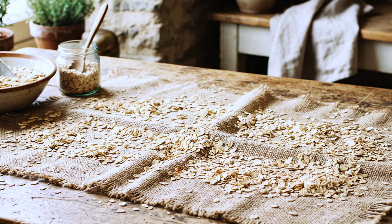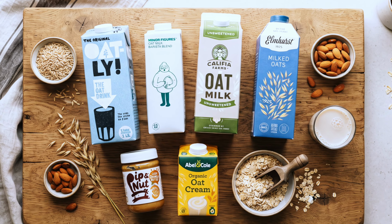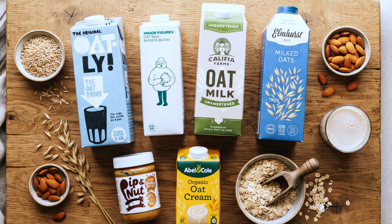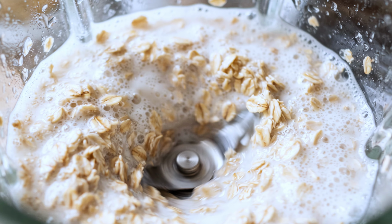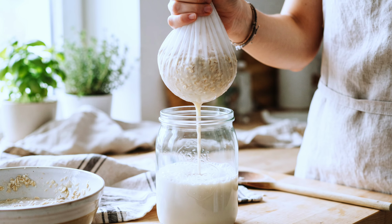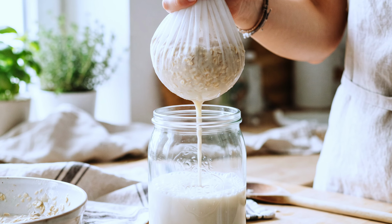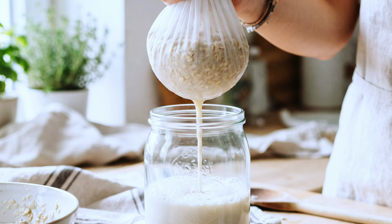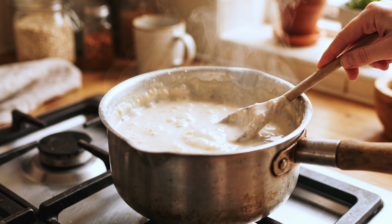largely because oats are inexpensive, don't require the water resources some nuts do, and produce a naturally creamy result with minimal processing. Oat milk is generally made by blending rolled oats briefly with water and straining out the solids. Unlike nuts, oats don't need soaking beforehand, which is part of why the process is so quick. That strained liquid can be simmered down into a thicker cooking cream or cultured into a mild yogurt-style product.